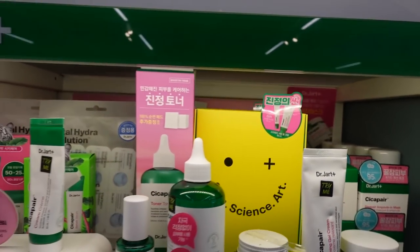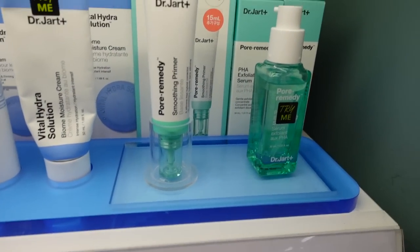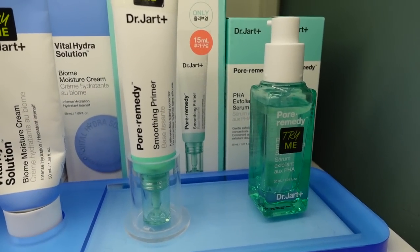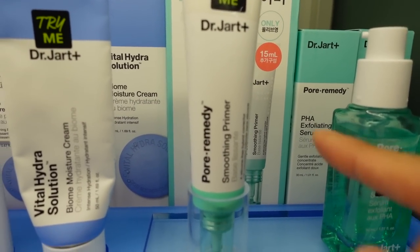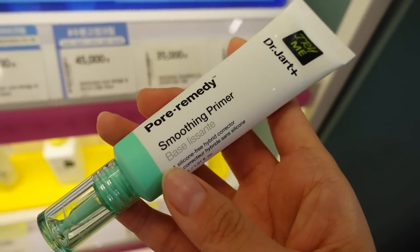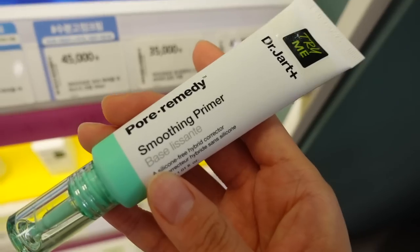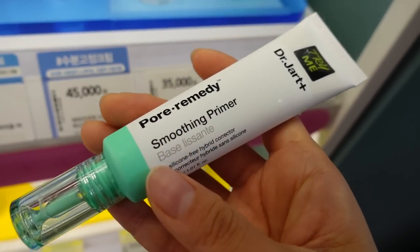And then let's go back to this baby right here, you guys. This is a new arrival from the brand, Dr. Jart's Pore Remedy Smoothing Primer. Oh my goodness. I want to try this so bad, but I'm not allowed to take off my mask, so we'll try it on our hands.